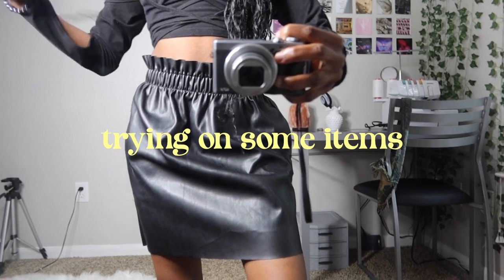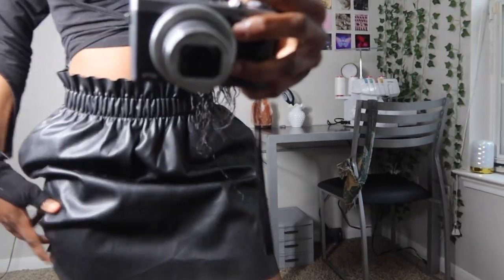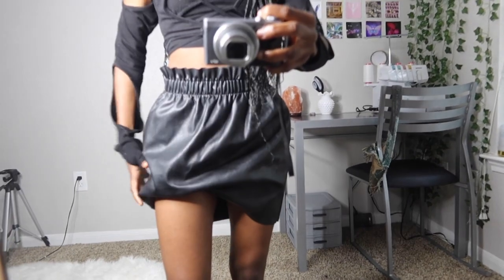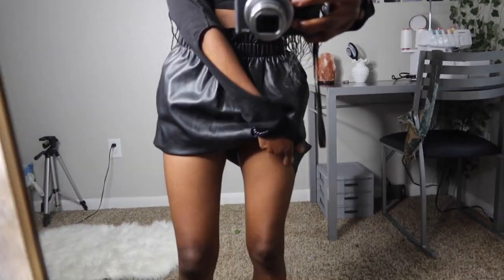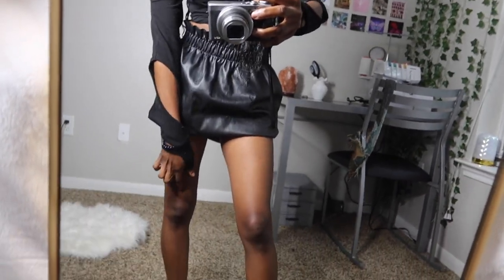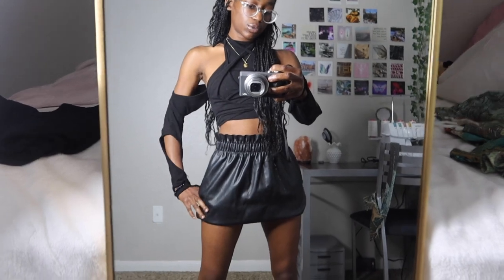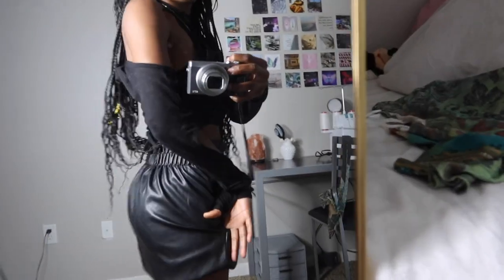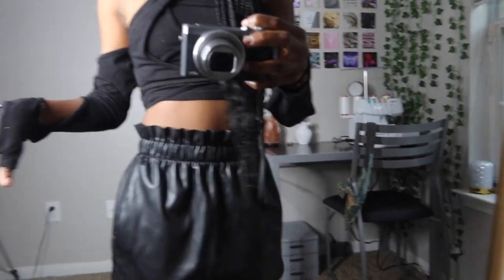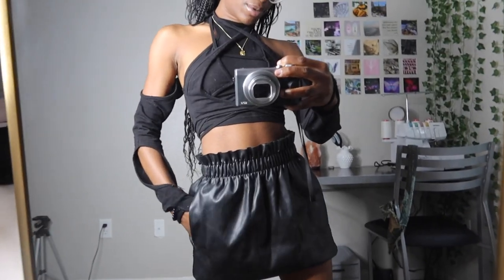Yeah. So yeah, guys! I forgot to show you the bottoms that I got in the other part of this video, but I got this leather skirt, which I am gonna be making significantly shorter so that it could fit my body type better. I feel like long skirts that come up to here just don't fit me very well, but if it was short like this, it would. So I'm just gonna cut it, honestly, and see how that goes. But yeah, this is really cute, and it has pockets, which is kind of cool.